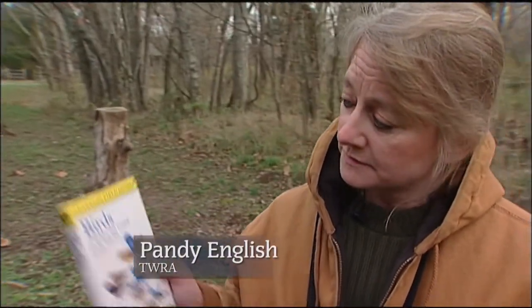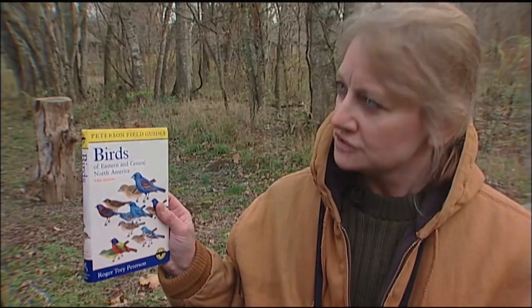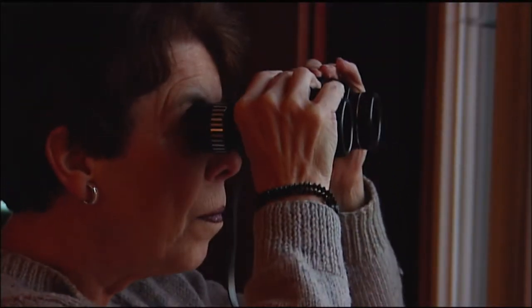The first step is getting a good field guide. Okay. And, you know, the Peterson field guide's always been a good standard. There's many out there now. There's Sibley field guides, Peterson field guides, what we used to call the Robin's Golden Guide. So get you a good field guide, and then get you a good pair of binoculars. They don't have to be expensive, especially just in your backyard.